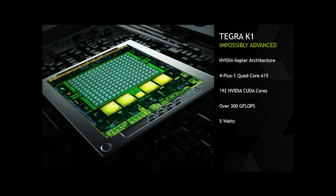Now, Jetson TK1 is based around Tegra K1. As I mentioned, Tegra K1 is NVIDIA's newest generation of SoC. It uses the same architecture across all of NVIDIA's products. This is a very important milestone for NVIDIA, the first time that we've unified our architecture across all of our products. That means for high-end gaming, professional graphics, and HPC, they all use the Kepler architecture. And now, so does embedded.